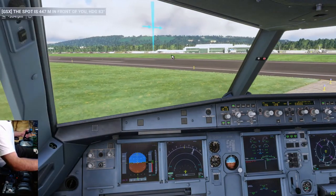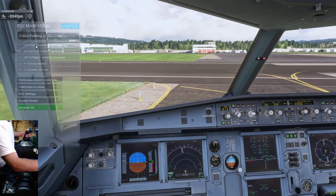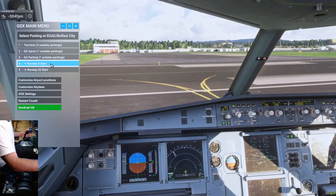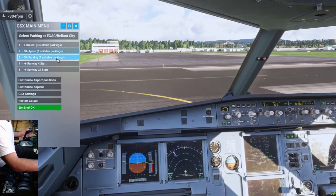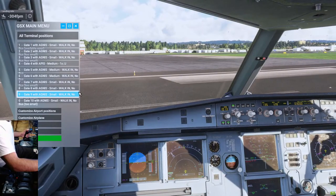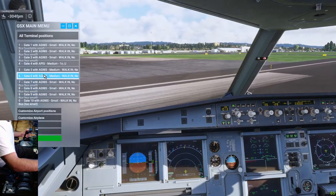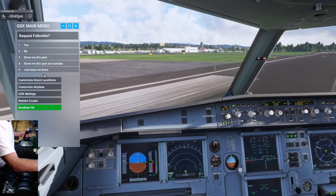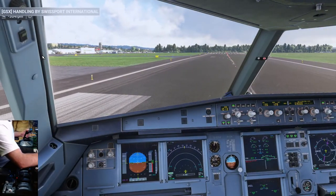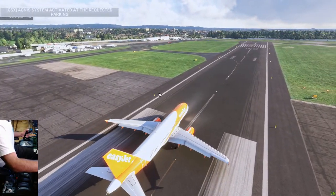Let's get Chrono off. Show me the spot. Okay, it's right there. Okay. Let's change the facilities. Suitable parking. Too small. Okay, I think gate 6 is the only one we can go to. No. Okay. Yeah, we can take this next exit over there.